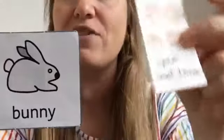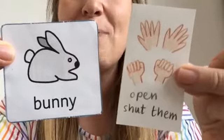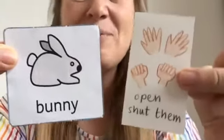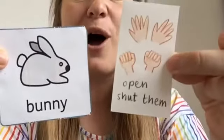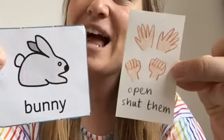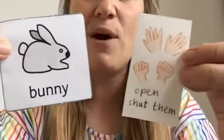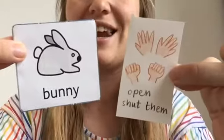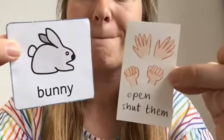Just to give you a little bit of the tune for both of them in case you recognize it. Sleeping Bunnies goes, hop little bunny, hop, hop, hop, hop little bunny, hop, hop, hop. Or open, shut them, give a little clap, clap, clap. And we're going to do loud and quiet with that one too. So anyone want to help me choose what to sing next? Do we want bunny or Open, Shut Them?